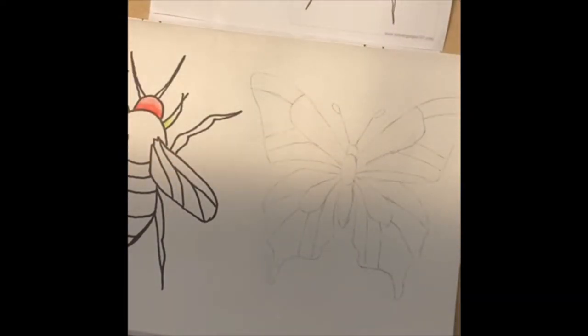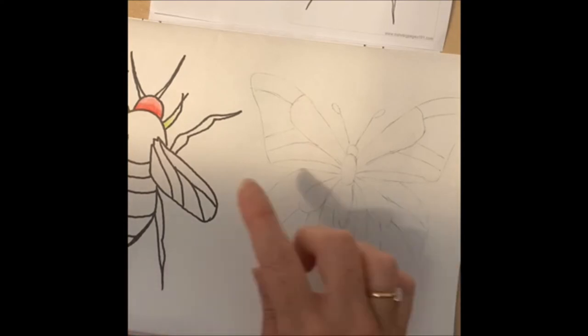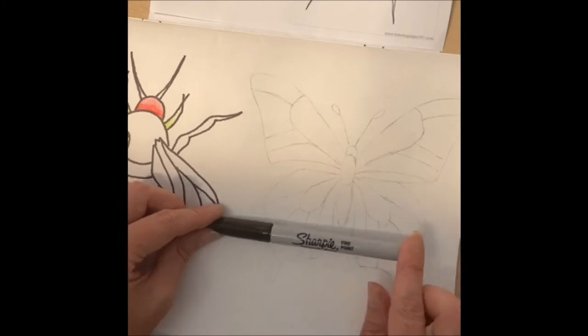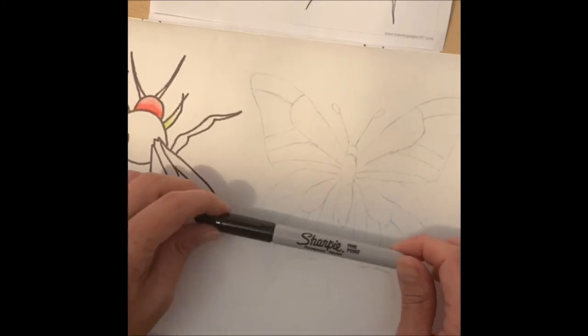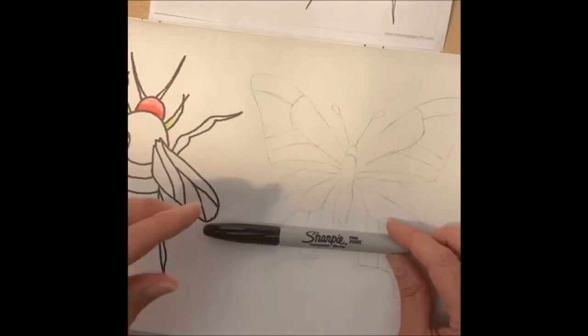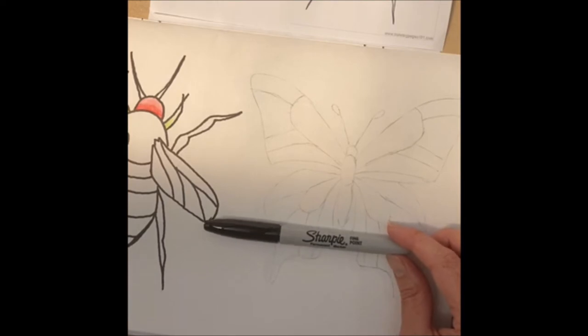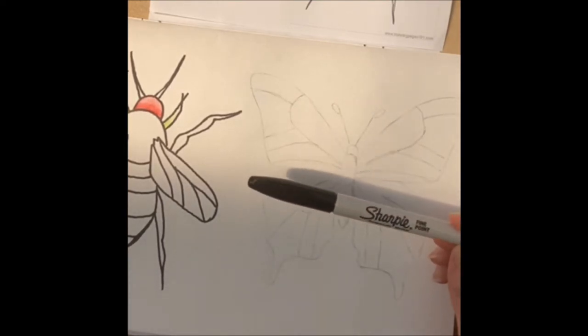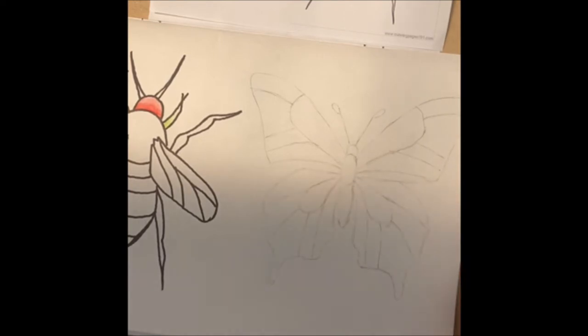So your first task, sorry, it would be your second task because you've already drawn your first task out in line. Your second task would be to find a permanent marker. You don't have to buy a Sharpie, you can get any permanent markers in the supermarket. And what you're going to do is outline your light drawing in a permanent black marker.